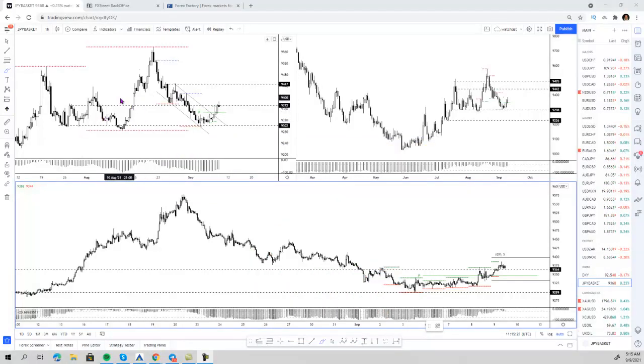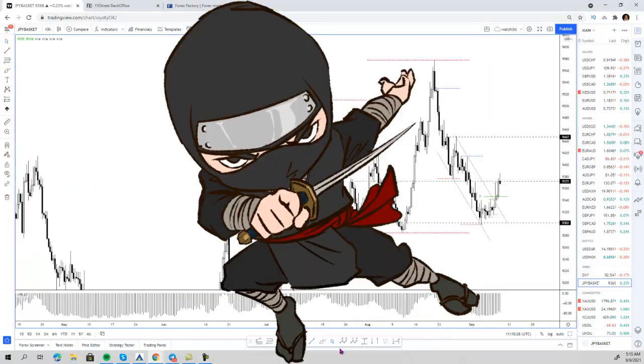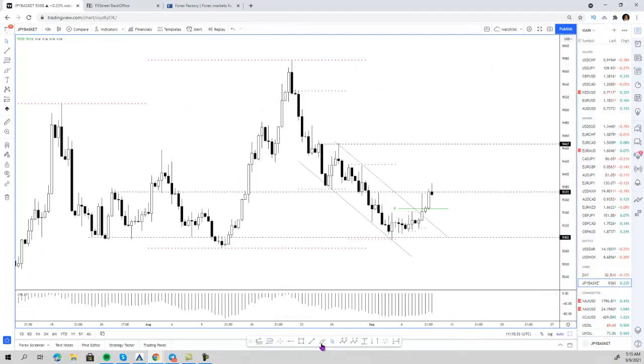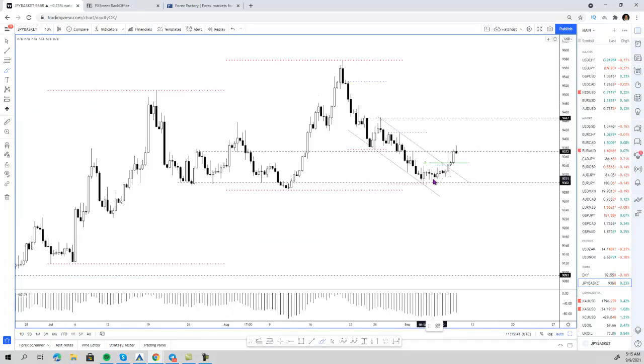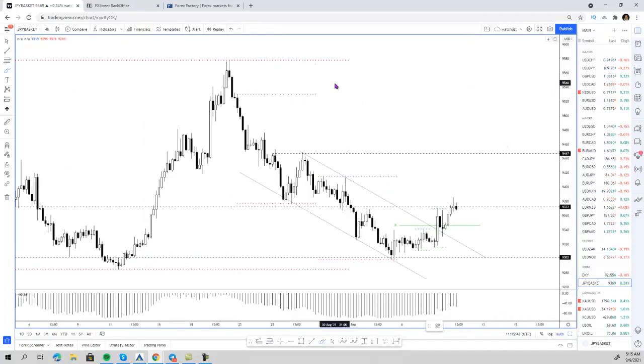Right, let's have a look at the Japanese yen. The 4-hour chart on the Japanese yen doesn't look quite bullish, does it? We are looking at FXCM's Japanese yen basket. This is the 1-hour chart, guys. I'm going to go back again to the 4-hour chart to have a look at what's going on.